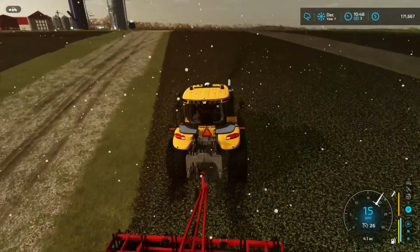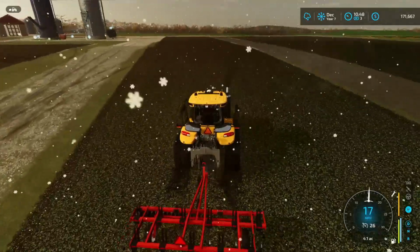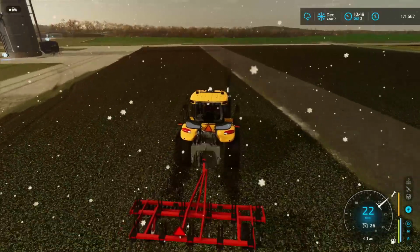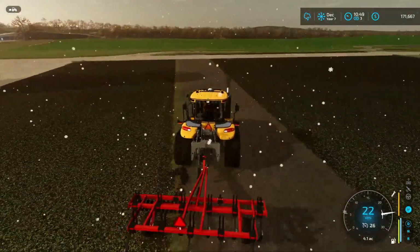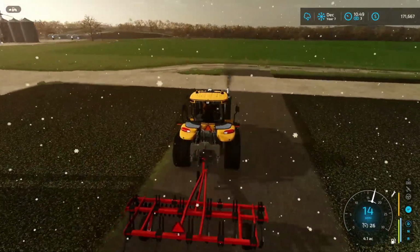So I want to get the edges plowed right now. And then once I have the edges plowed and it turned into basically one field, then I will come back with the VT and mulch everything up. You can see here, I don't own that field yet.